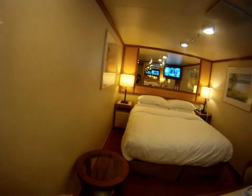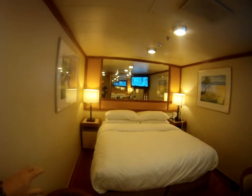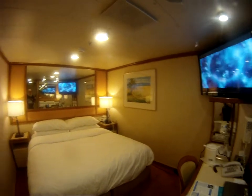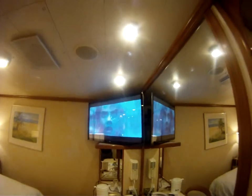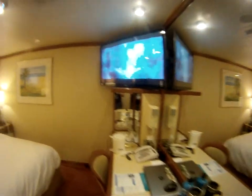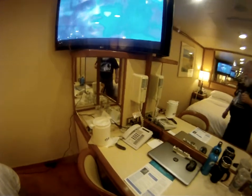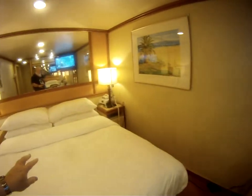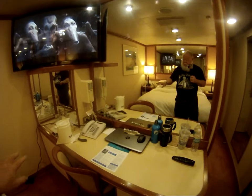You can see there's a table, trash can, 2 end tables with 2 drawers each plus room underneath. And then we have a large screen TV with hair dryer, and typical of the staterooms, you need to make sure you have something with extra outlets so you can plug in all your necessary things.